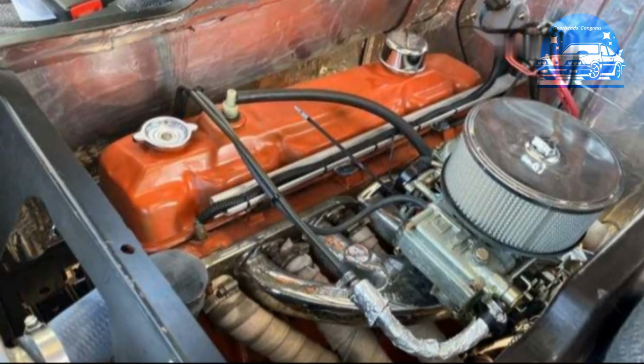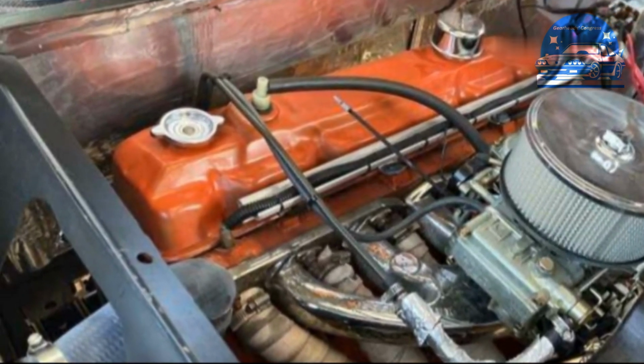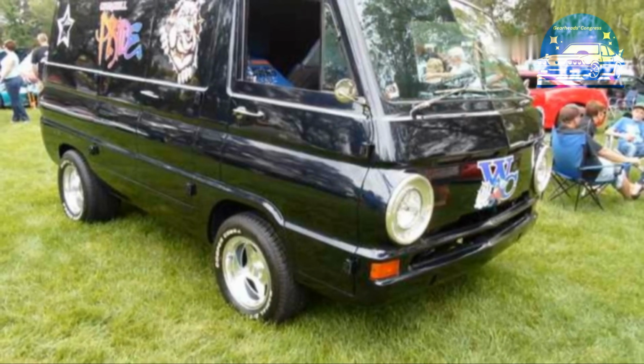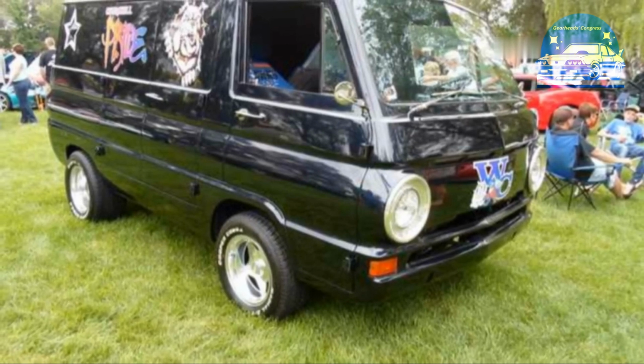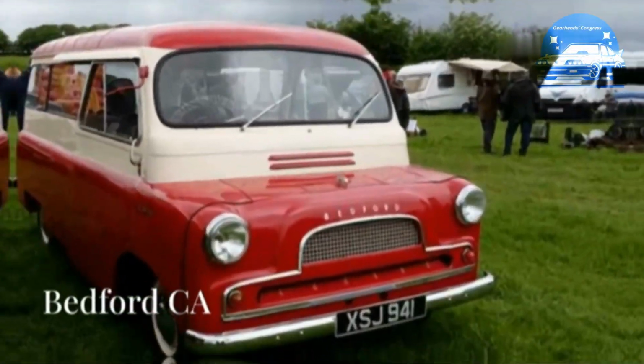It was equipped with either a slant 6 or V8 engine, which gave it more power than many of its competitors. The van gained additional fame in pop culture due to its appearance in TV shows and movies, further cementing its place as a cult favorite.